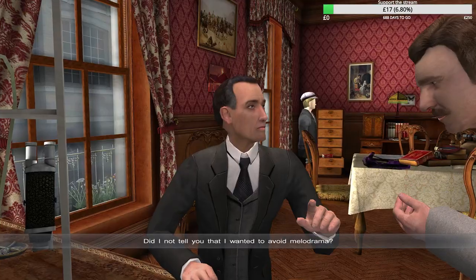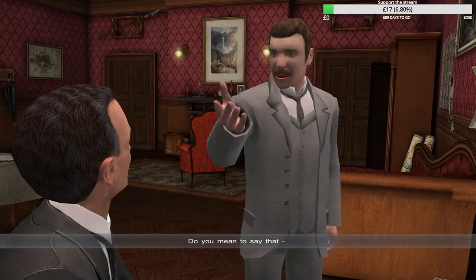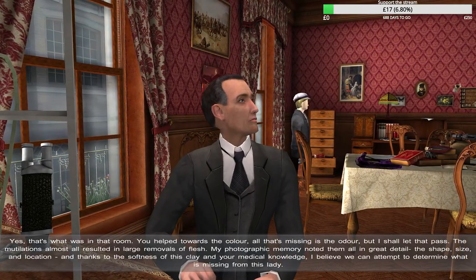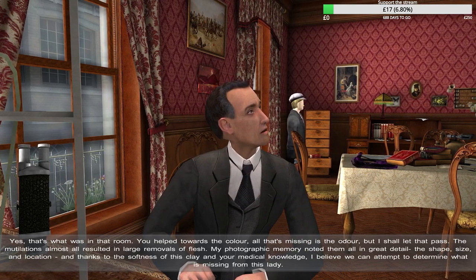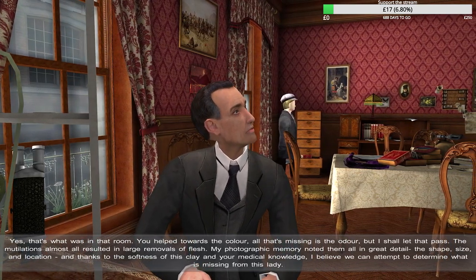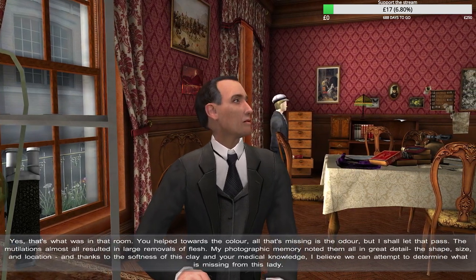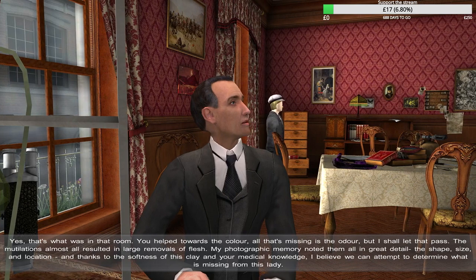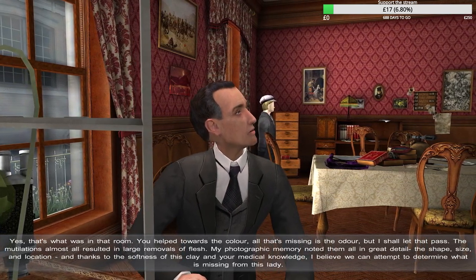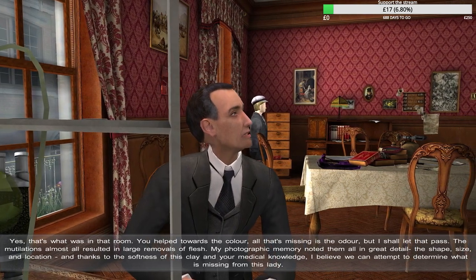Did I not tell you that I wanted to avoid melodrama? Do you mean to say Watson was physically sick? Yes, that's what was in that room. You helped towards the colour. All that's missing is the odour, but I shall let that pass. The mutilations almost all resulted in large removals of flesh. My photographic memory noted them all in great detail, the shape, size and location, and thanks to the softness of this clay and your medical knowledge, I believe we can attempt to determine what is missing from this lady.